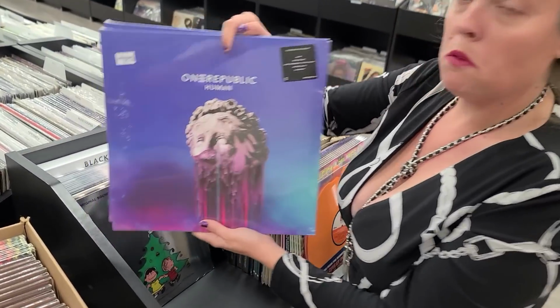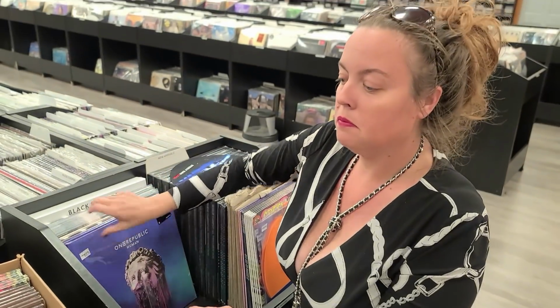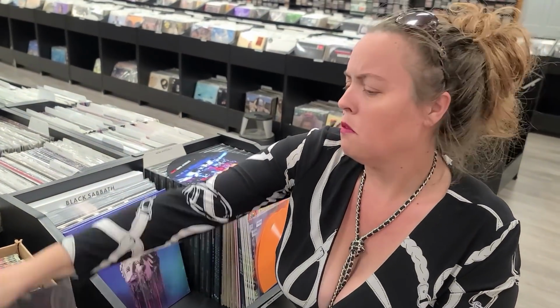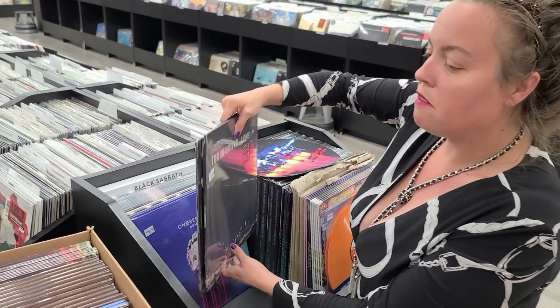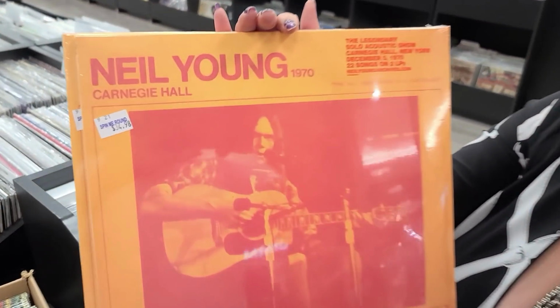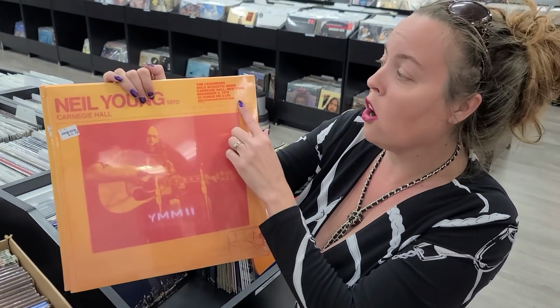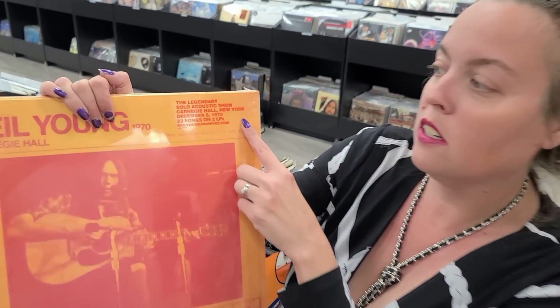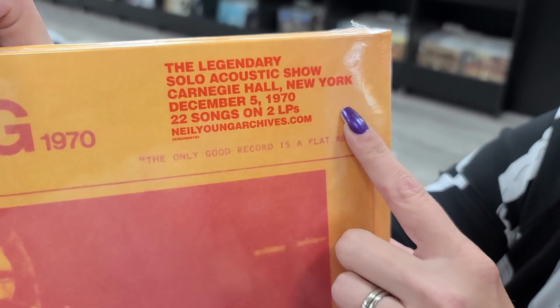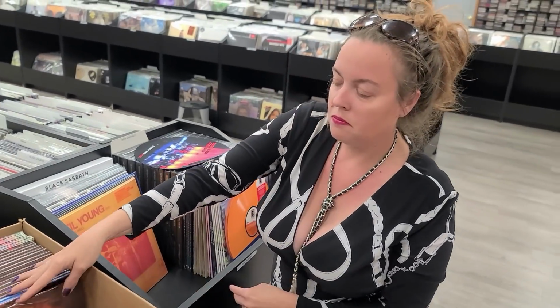And we've got OneRepublic, Human. This is their fifth album. I'm unfamiliar. And I love OneRepublic. And we've got more Donald Fagen Nightfly, live. Neil Young at Carnegie Hall. So he was live. The legendary solo acoustic show at Carnegie Hall in New York on December 5th, 1970. Very, very cool. 22 songs on two LPs. Whoa. That's a lot of Neil Young.